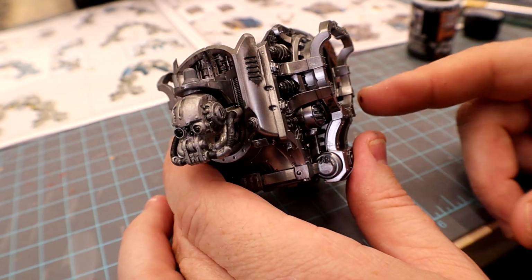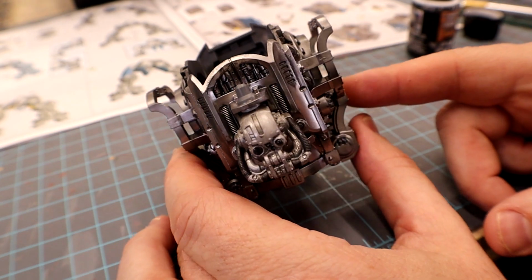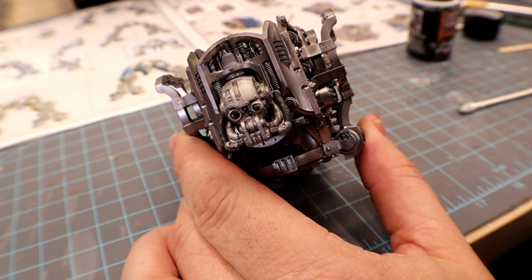So now that that's done, I'll go ahead and get the guns assembled, slap the arms on, then we'll start getting some of these big pieces put together.